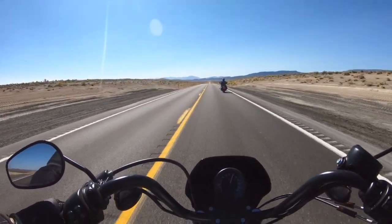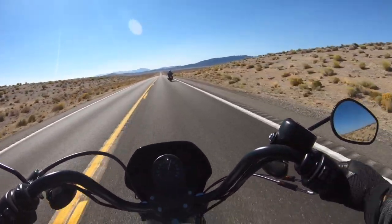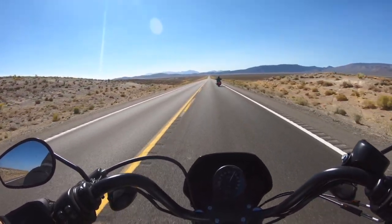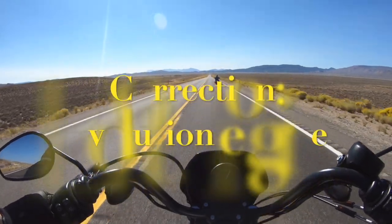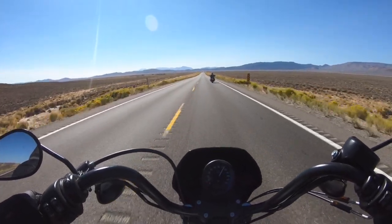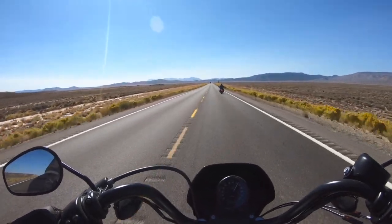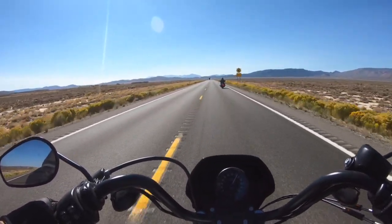Got that nice 5-speed, very smooth shifting transmission. And I tell you what, that 1200, I believe it's called the Revolution engine. I believe Harley's been using that on several bikes over the years. And it is just a really good feeling engine. This thing feels like it's got plenty of power and like it just wants to go.